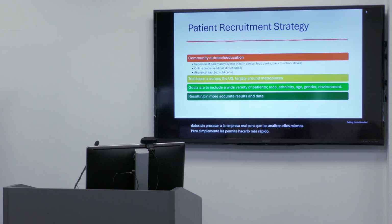So one of my favorite departments, I work with Miss Ashley, who is located in Winston-Salem, and it's the recruitment strategy department. What they're trying to do is get rid of the drawbacks of old research where you just got a whole bunch of 20 to 30-year-old white males. They want way better diversity so that we can get more accurate results on what the medicine is actually doing.